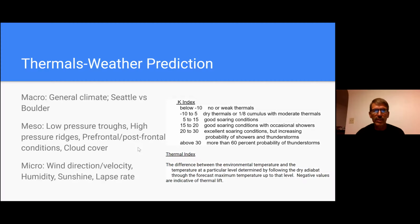If you have complete cloud cover, it's going to really cut down on your chance of having good thermals. And then your micro, very specific what your wind directions and velocities are. So as you're hunting for thermals, knowing that wind direction and velocity, knowing where the sun's coming from, is going to really be a player in predicting those thermals.